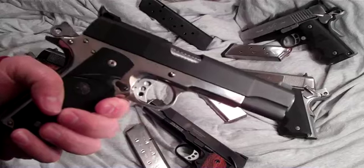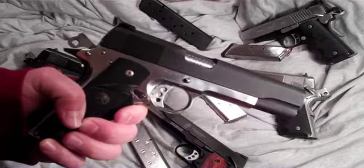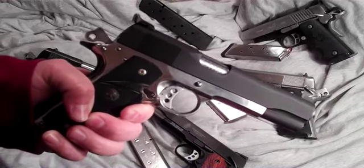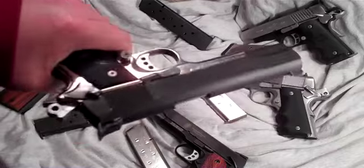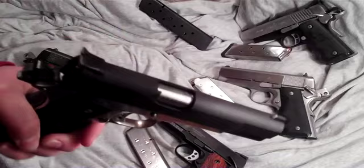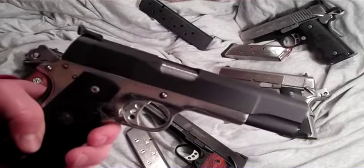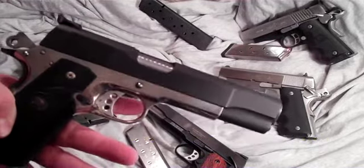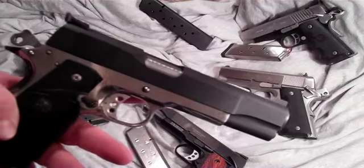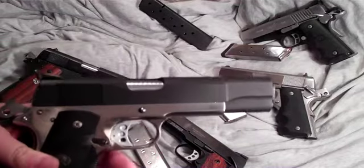If you know anything about them, they're basically exact copies of Colts, as most 1911s are really. But these parts are completely interchangeable. When I got this gun, it was pretty beat up and worn out, and I got it so cheap that I went ahead and put a little money into it to clean it up, so I'd have what I would consider my beater 1911, just to take out and shoot. But it actually came out really nice for what it is.